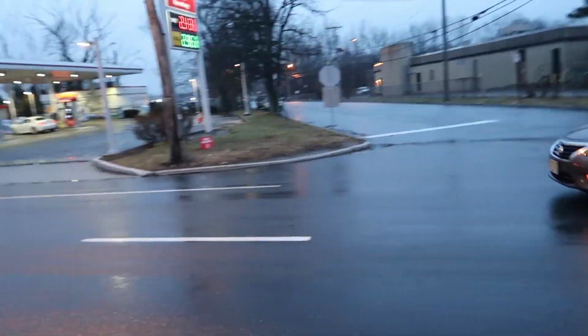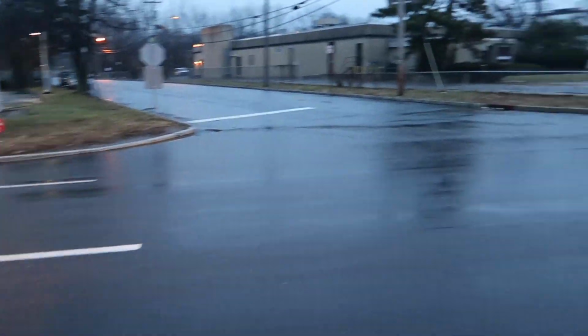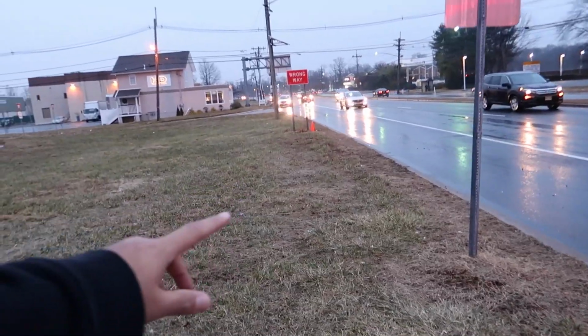All right guys, Uber finally pulled up. That's my guy right over there. Hopefully I don't get run over. I'll see you guys when we get to the shop.